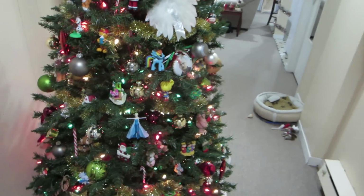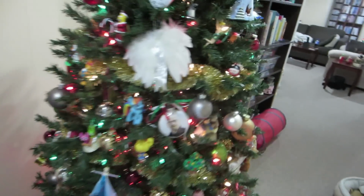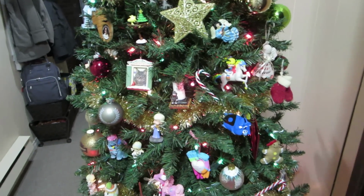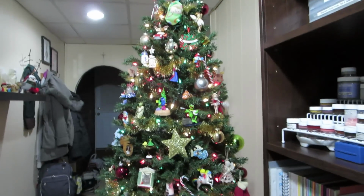And I do see some spots where I can fit some of the ones that I saw, because the ones I was looking at were actually pretty small. One of them was a glowworm, which I totally want. But yeah, there it is. Everything's up.